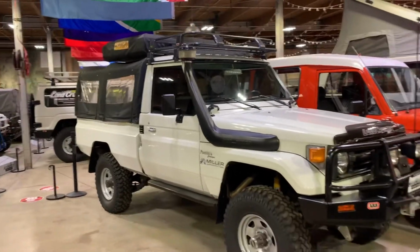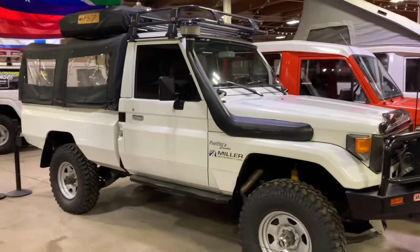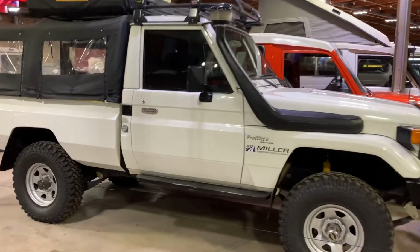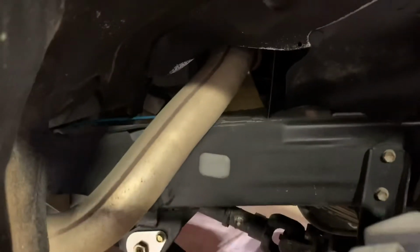This one to me is one of the best ones out here, although there's still more to see, guys. But which one of you wouldn't pick this one up? Look at this thing. This thing looks cool. Just like so. And most importantly, I bet you this frame is clean as can be. Yes, it is. All right.